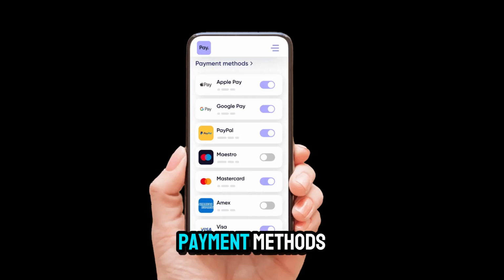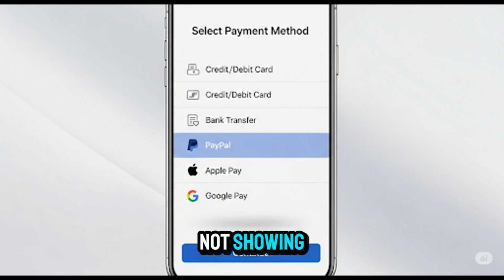You'll see different payment methods. Select PayPal from the list. If PayPal is not showing, tap Add Payment Method and choose PayPal.